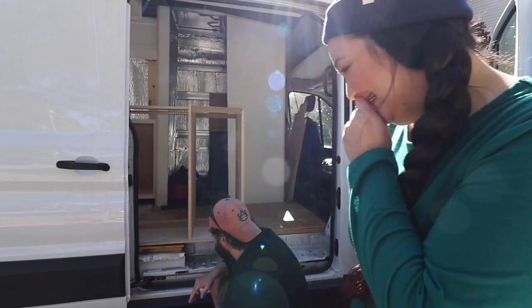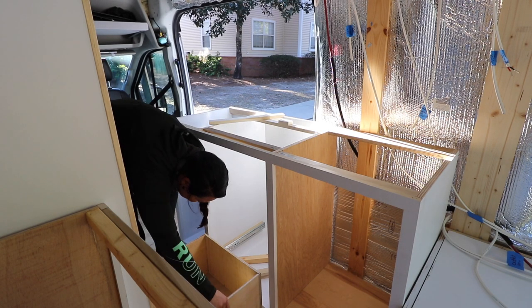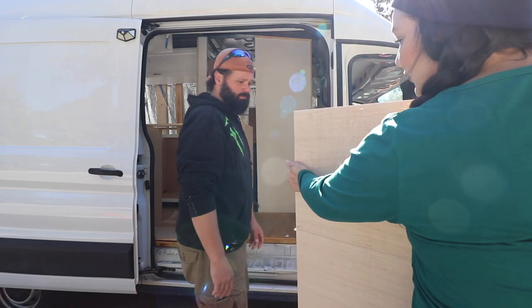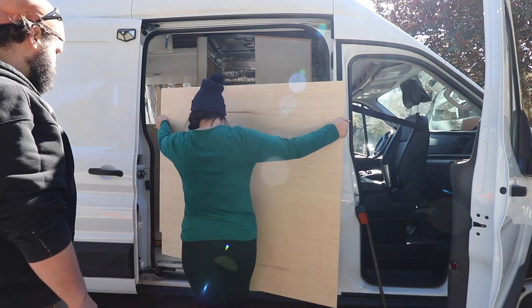It's official. We're destroying the van. Oh my gosh, I don't think it fits. No. Now, we might have to cut this for the 900th time.